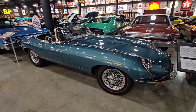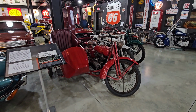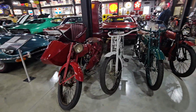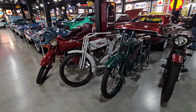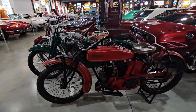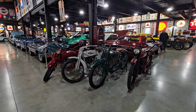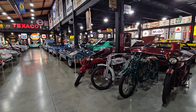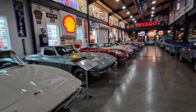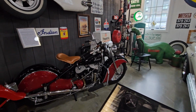And right next to this Jaguar, you have a Harley Davidson section. This first one here is a 1919 Harley Davidson sidecar. What a unique bit of history you got going here. And these are just some older Harley Davidson bikes here. Oh, wow. Beautiful. So here are those Harley Davidsons. And it's funny, because while I was oodling and oddling over all these cars, that Jaguar, those Corvettes, I didn't even notice you have a whole section of bikes here. So let's go and walk through these right now.